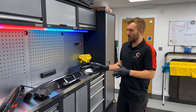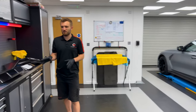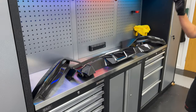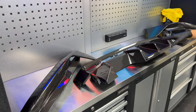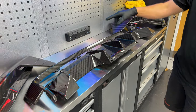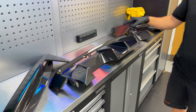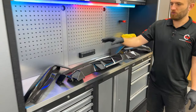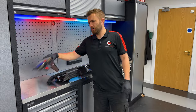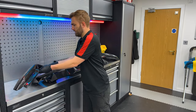So quick recap, now the car's swapped round, of what we've got for the remainder of this segment on the G81. It's all back end, it's all carbon. We've got the diffuser, which is M Performance style, so that's going to go on. We've got a carbon surround, which replaces the gloss black trim around the outside of the diffuser. And then lastly, you've got the rear skirts, rear aprons, call them what you will, M Performance style again, with the winglets. They're going to replace the standard gloss black item on the car.